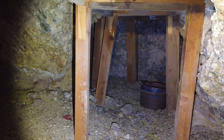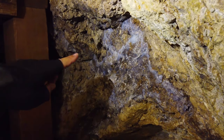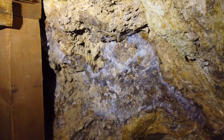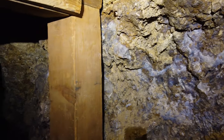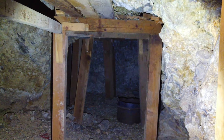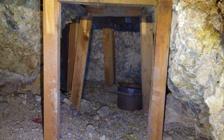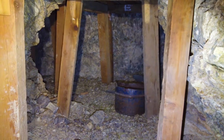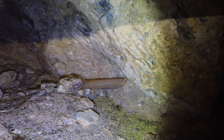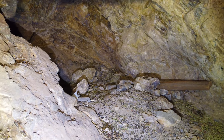Oh, okay. Backing up, look at the calcite on the walls here, folks. Isn't that pretty? It almost looks like agate. Okay. Oh, knock that off. There we go. All these darn newer LED flashlights have that strobe feature. I don't much care for it.